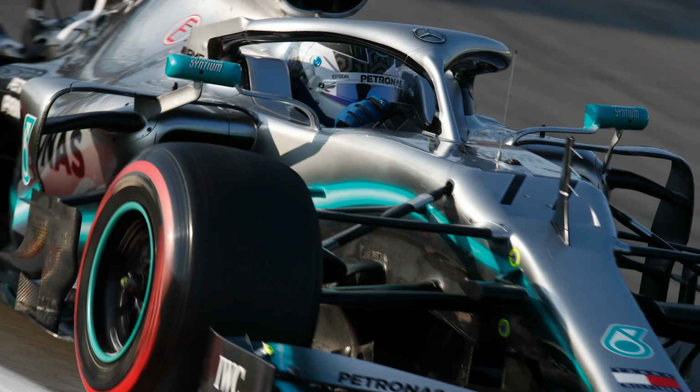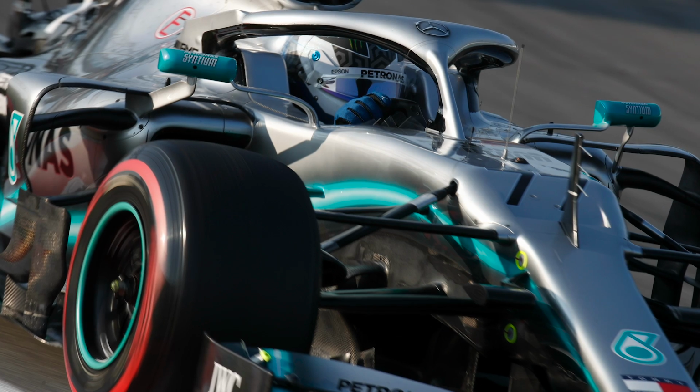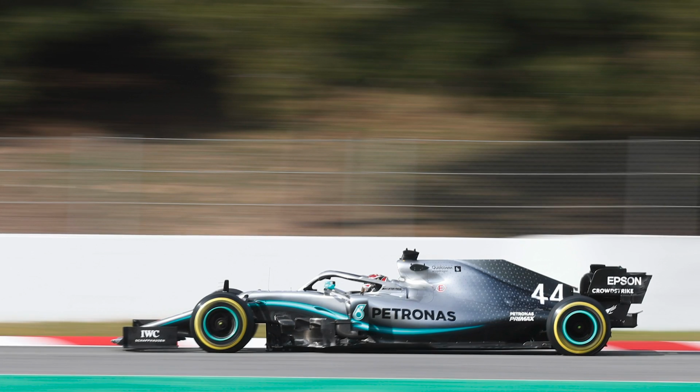They've had this problem before, but I think they've addressed it. But I think it could be a bigger problem this year because of this change of regulations on the front wing. And out of 10 teams, 9 of them are running what's called a high-rake car, and 1 isn't running a high-rake car. And that one happens to be Mercedes.